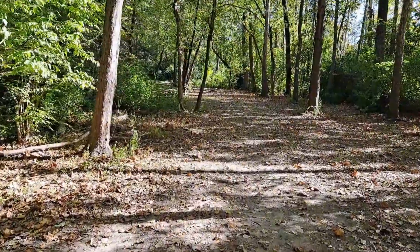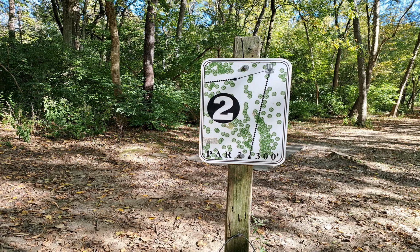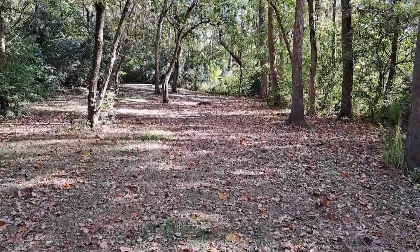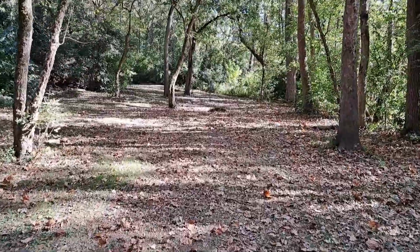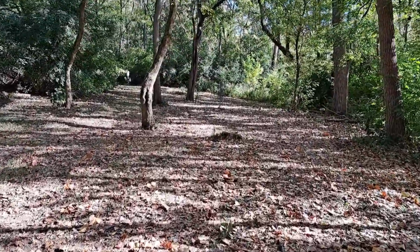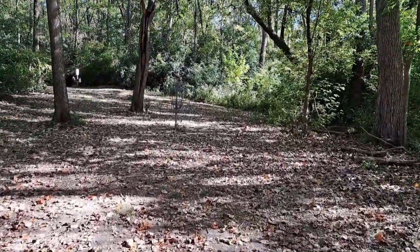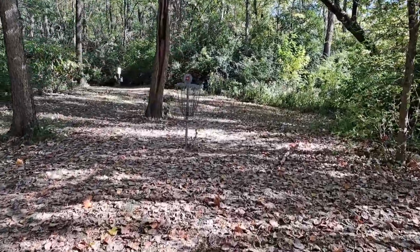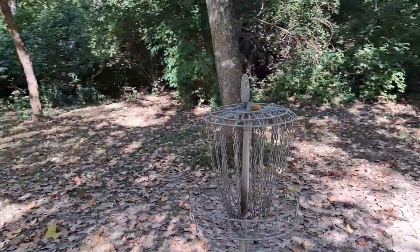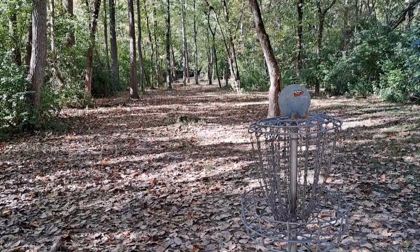This is a fairly open hole. Slight dogleg left. Also on either side there is some dense underbrush. Those look like honeysuckles to me. But a pretty generous area here in between the dense underbrush to throw it through. That's the second basket right there. And there is the view back to the tee from behind the basket.